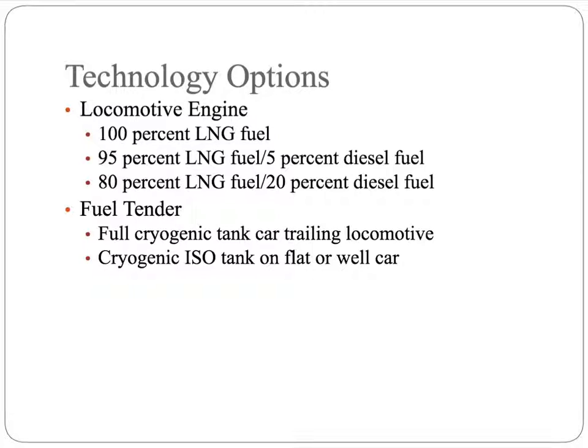As a result, 2 alternatives that are similar to ethanol blends you may see at the gas pump, the E87, E85 options, would be considered as viable options. The first of which is a 95% LNG fuel supply with a 5% diesel fuel supply. The second of which is an 80% LNG fuel supply with a 20% diesel fuel supply.